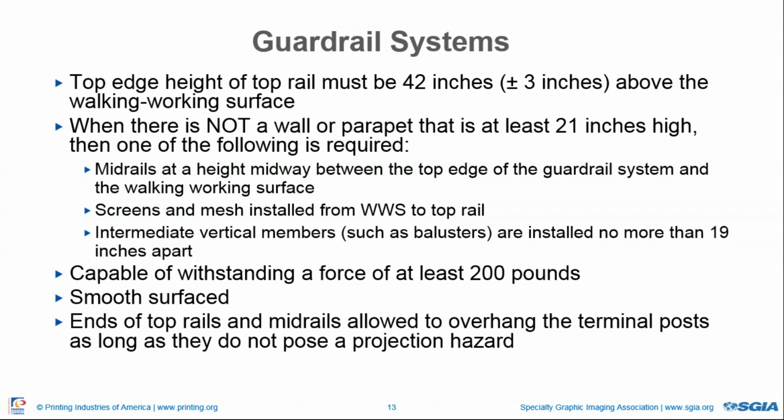The guardrail systems also are required to withstand a force of at least 200 pounds. So that's the minimum. They need to be able to withstand 200 pounds of force being applied to that guardrail without it damaging or collapsing. They're also required to be smooth surfaced. And another thing to consider is that the ends of the top rails and mid rail sections are allowed to overhang the terminal post as long as they don't pose a projection hazard. And I'll show you an example of that on the next slide as well.